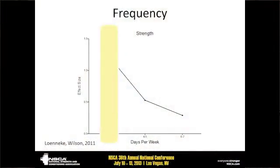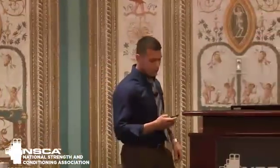The next thing that we looked at was frequency. So what we did was we looked at 2 to 3 days per week versus 4 to 5 days a week versus 6 to 7 days per week. And you can clearly see here that you get the greatest gains around 2 to 3 times a week using this stimulus. So when you're using blood flow restriction, you will use it about 2 to 3 times a week is what we found. Okay? It's about 2 to 3 times a week.